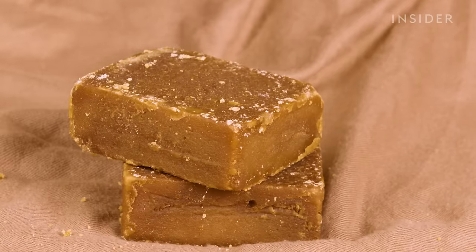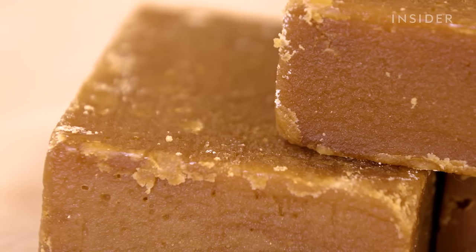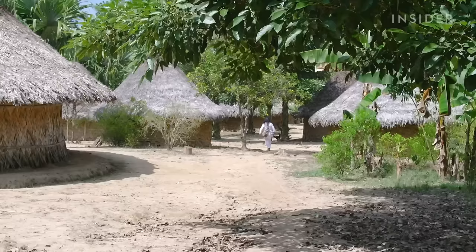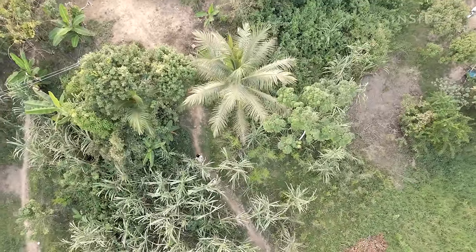Panela has an advantage over honey. It can be stored for longer, and it can be sold. More recently, and only to those who ask, the community has started selling it. But the moment that panela leaves the sugar mill, its price rises.